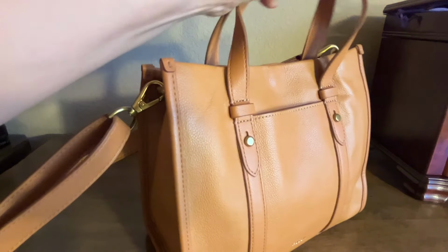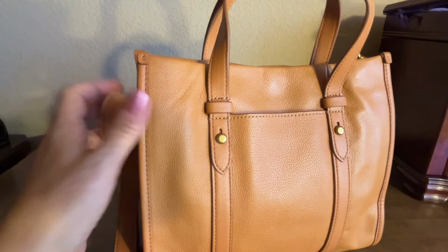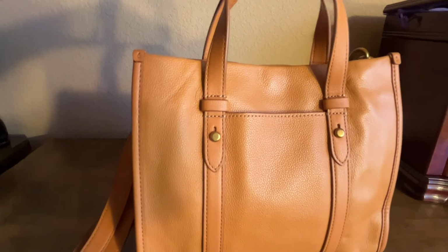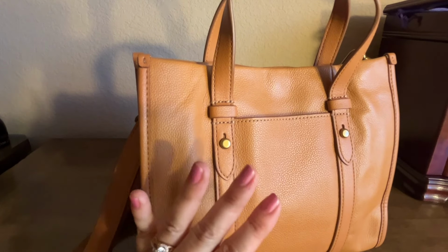So then I got the bag I'm currently using, and this was my first time I was disappointed with Fossil's leather. This is my Kingston satchel, and I've used this one to death. I have a lot of videos on it. This was my ride or die bag when I was moving houses, and it just held up great. But I was really disappointed in the leather for the first time when I saw it.